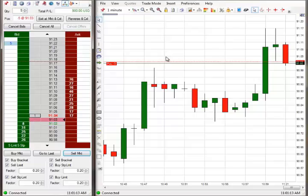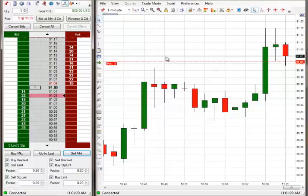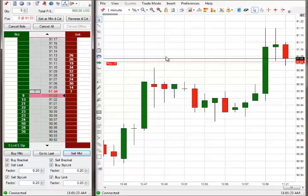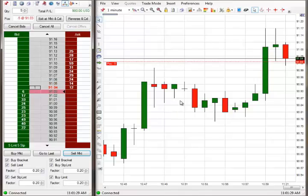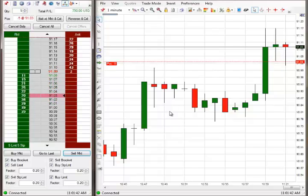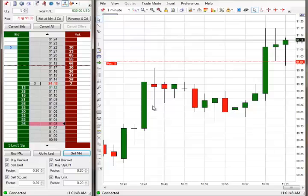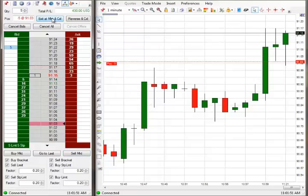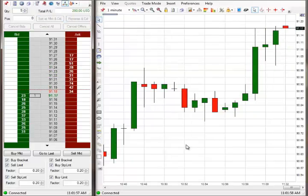Let's go short. This should be the top, I think. I'm just going to take 20 off of it, and then I'll take the next one as well. I personally just don't believe this. This is almost impossible.